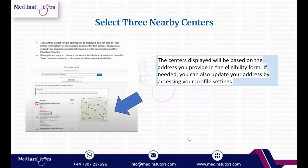Okay, once you do that, on your screen they will suggest some exam centers according to the location you provided on your eligibility form. They usually suggest more than 3 centers if they are in your area, or the centers nearest to your area. Have a look at the exam centers and see which is suitable for you, but please do have a backup option.